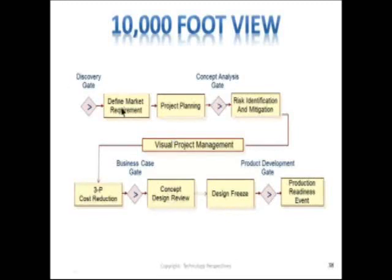Start by defining the problem. Start by defining the market requirements. And then there's going to be some project planning. Obviously, you're going to have to resource the thing based on whatever the scope of the project is. Identify the risks early on. That way you don't have to fail.